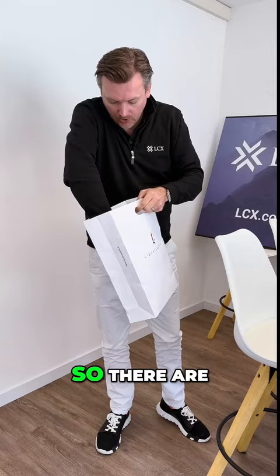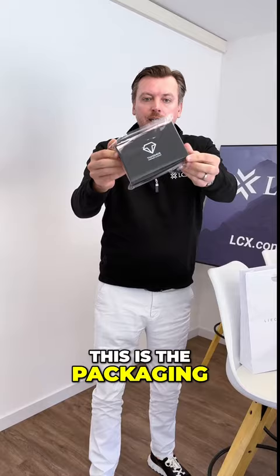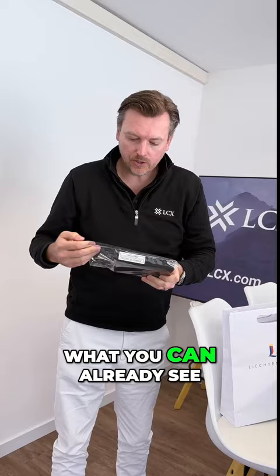Let me show you. So there are two Tiamonds which are handed out. This is the packaging. So it's this little box. And let me open it. So what you can already see, it's a nice prepared special box. It says this is the Tiamond 002. And let me open it.